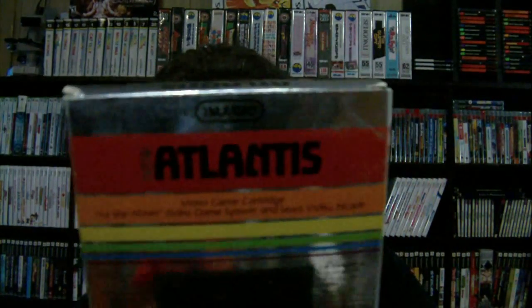And so at least now I have the box for Atlantis for the Atari 2600, the night scene at least. Unless I'm mistaken, I might, you know what? I'm trying to think. I might already actually have the box. So that might be extras. I really don't know. Yeah, I'm thinking about it. I think I have 2 boxes for Atlantis, one with a day scene, one with a night scene.